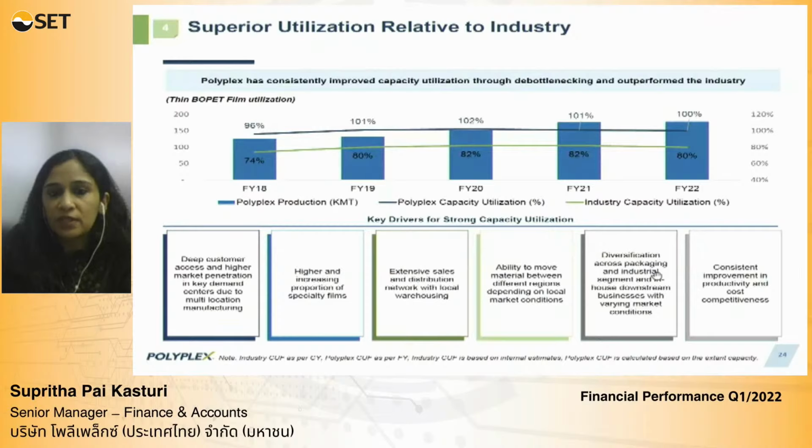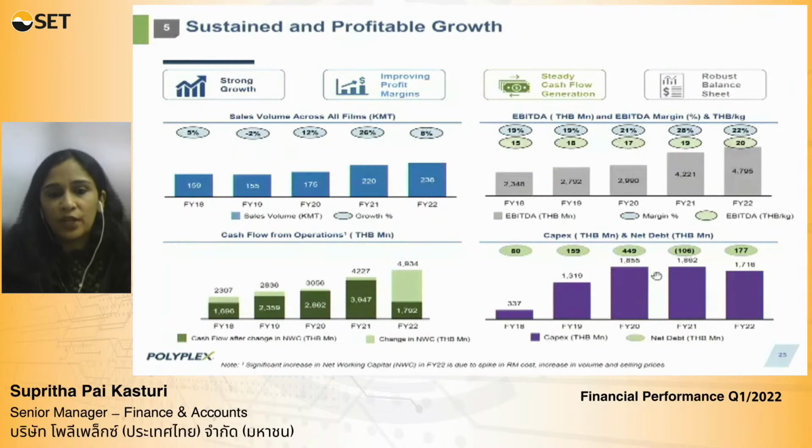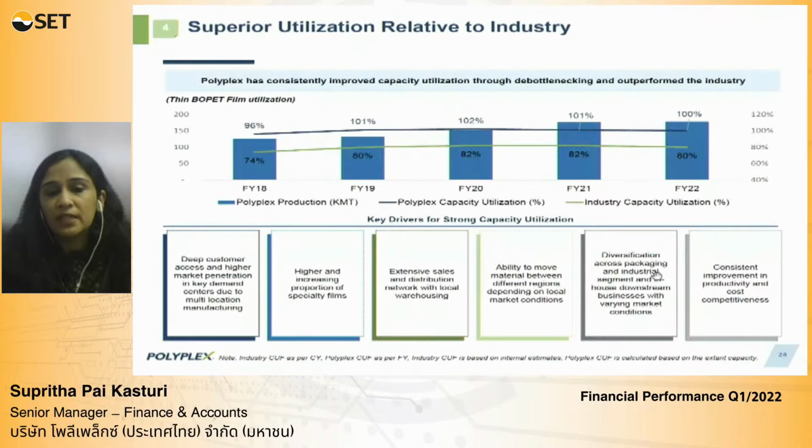And by local presence, what I would like to highlight is that in the recent past, we have seen a clear shift in the customer preferences. While earlier the preferences were for imports over local supplies, but due to the supply chain disruptions that happened in the recent past, we have clearly seen a shift in customer behavior, and there is more preference for local supplies over imports. And Polyplex, because of its local presence in all the key demand centers, stands to benefit from this shift in the customer preferences. We cater to the packaging and industrial segments across a wide range of industries. And because of our diversified sales and distribution network, we have the unique ability to move our material across geographies depending on the local market conditions.